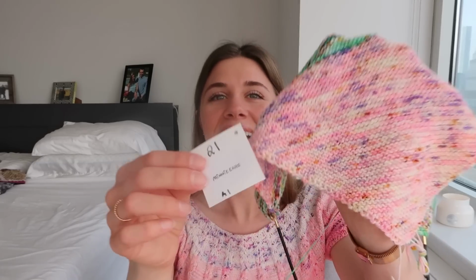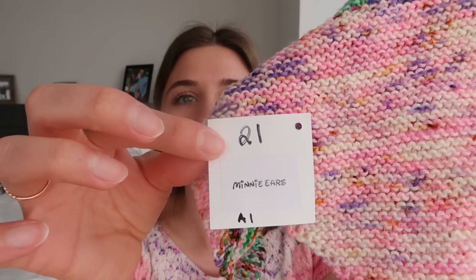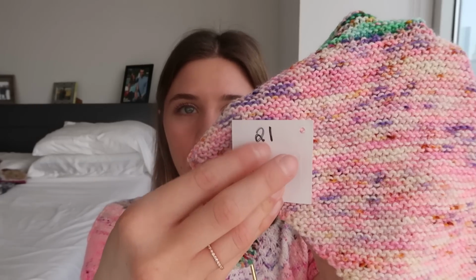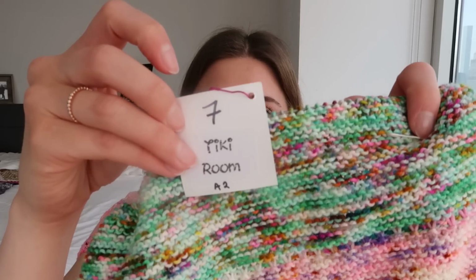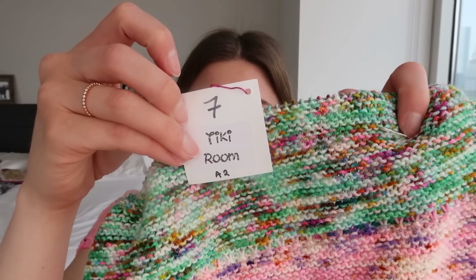So I figured every week it would be fun just to share with you the colors that I'm knitting, and that will be it. Then these will go away. I love that I have saved these so that I know what the colors are, but after I knit with them, I'm not going to keep them, if that makes sense. I will just know that it's all Disney and love that. So this first one is called Mini Ears, and you can see I'm not going in order of the Advent. This was the 21st color in the Advent, but in the order that I selected. And then this one is called Tiki Room, and it's really, really fun.